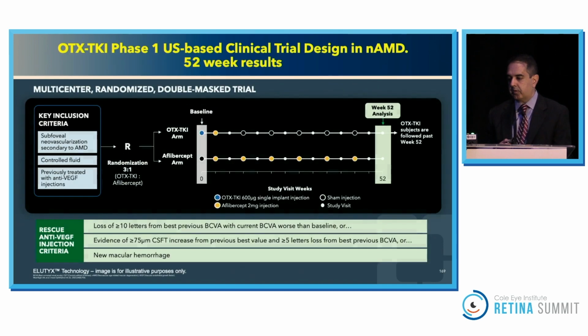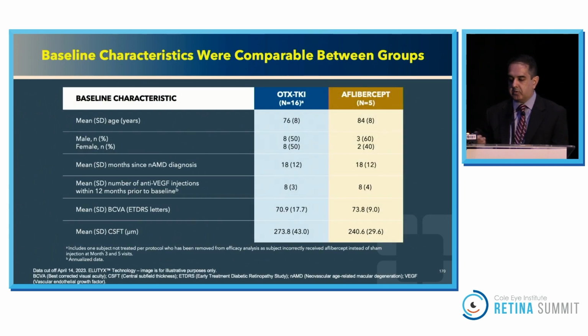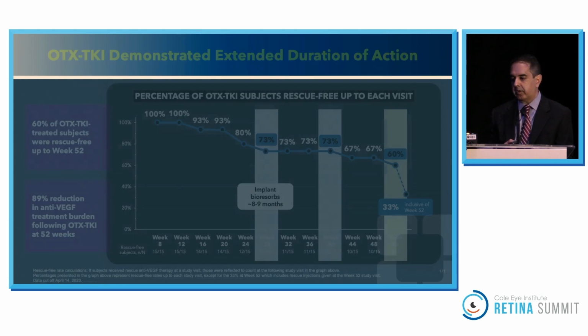Another interesting implantation technique here, very similar to what we do with all the intraretinal drugs we deliver in practice. Patients were randomized to receive OTX versus aflibercept in the course of the study. And again, they looked at the same sort of re-injection rescue criteria, very similar to what I just showed you in the prior trial. Again, this is a previously treated population. You can look at the mean retinal thickness there. It's 240 to 270 microns. So these retinas were very, very thin.